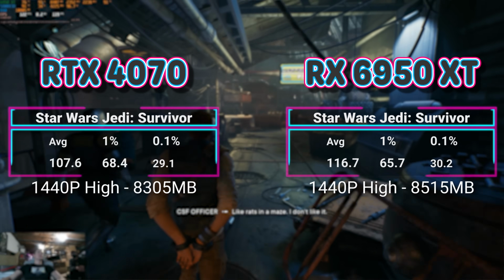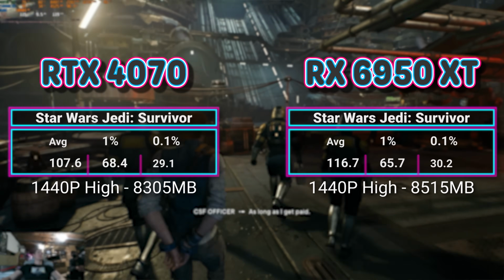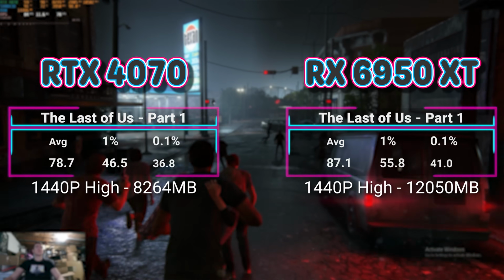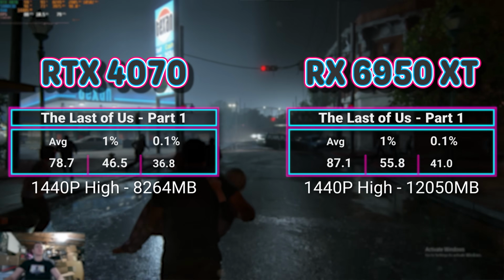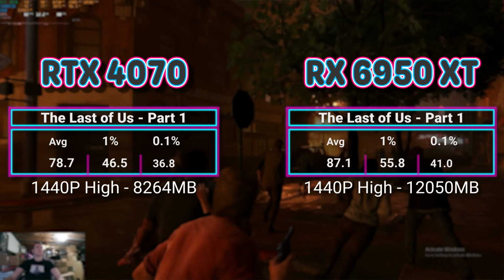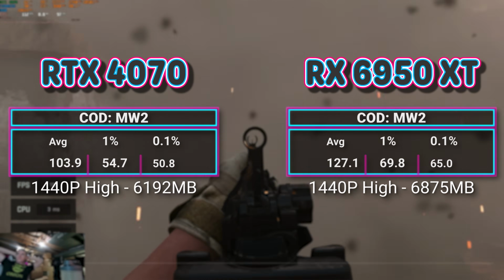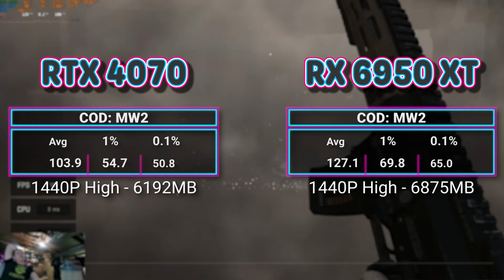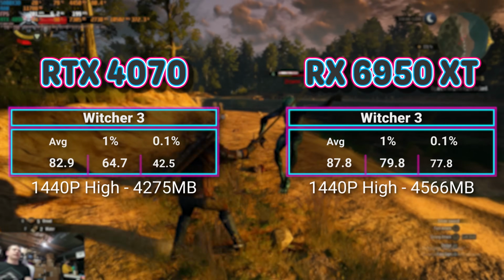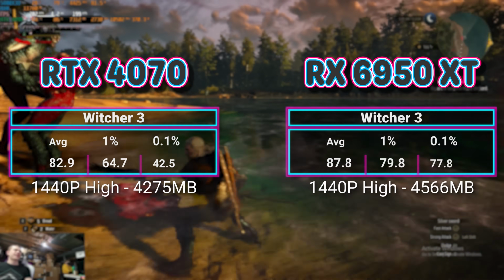And then in some of the latest, most unoptimized games like Jedi Survivor, we used 2.5% more VRAM with the 6950 XT, but got 8.5% better performance. But then in The Last of Us Part 1, we used 31.5% more VRAM on the 6950 XT, but only got less than 11% better performance. The key takeaway from all of this is that these games are unoptimized. Game developers are actually not developing these games in a way that makes sense for PCs to span a whole wide range of systems, and it's really not a super big problem to have 12 gigabytes at 1440p, which is where I believe the RTX 4070 really shines.